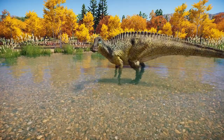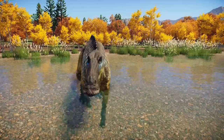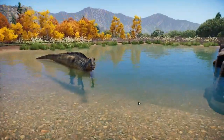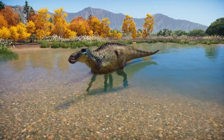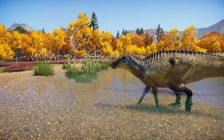That's the male, I think. He's got the blue color on his cheeks there. Yeah, definitely the male. Making noise too. Yes, has to tell everybody where he is.